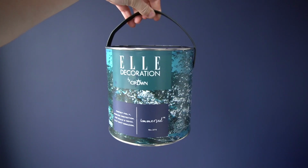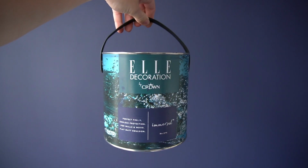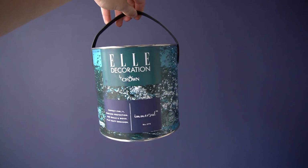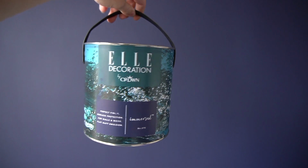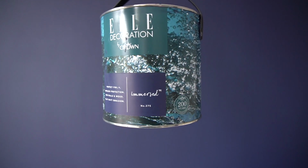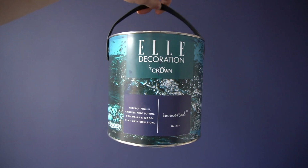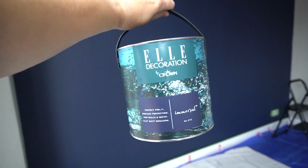This is the paint that we used, if anyone is interested, and if you're decorating. Oh, this is so cool, literally showing the colour behind it. It looks amazing. It's a Crown paint, but teamed up with Elle. It's like a designer brand, isn't it? And the colour is number 275, Immersed, and it is just beautiful. We think it looks so luxurious. This isn't the most expensive brand of paint, but it's not cheap. I think it was £35 for this tub, which is 2.5 litres.